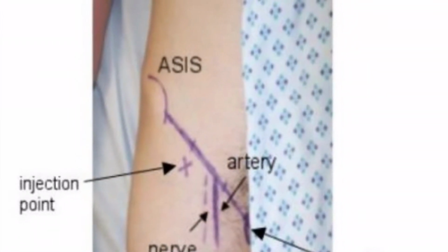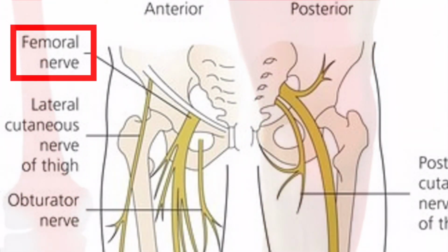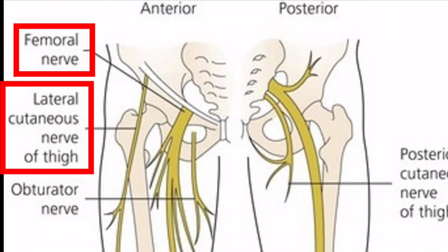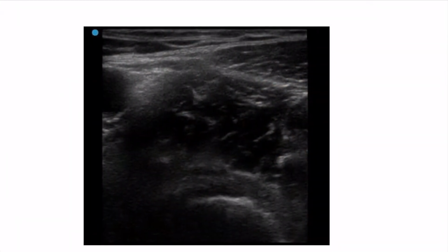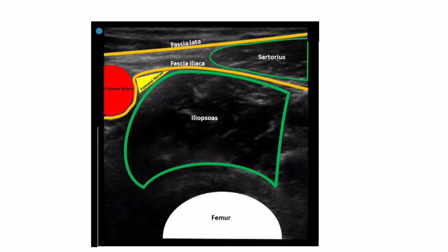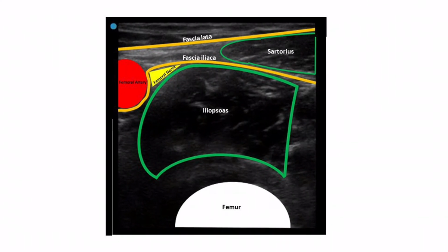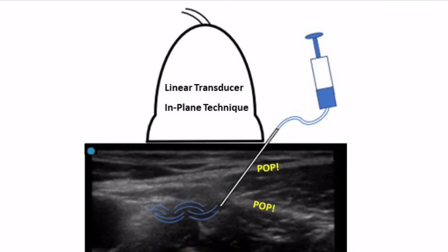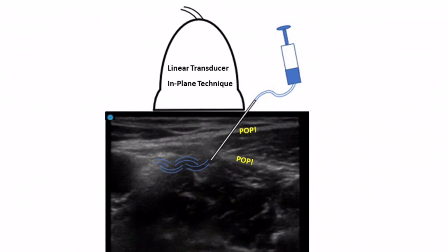The fascia iliaca compartment block is a regional anesthetic technique used as an opioid-sparing pain management strategy for hip fracture patients. With a single injection, sensation to the femoral nerve, lateral femoral cutaneous nerve, and obturator nerves can be blocked. This is done by injecting a large amount of dilute anesthetic into the potential space just below the fascia iliaca, lateral to the femoral nerve. Local anesthetic spreads along the fascial plane to reach these three nerves.